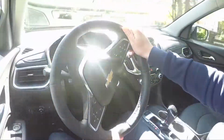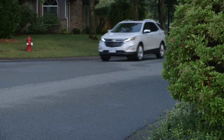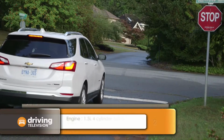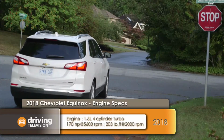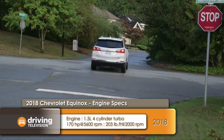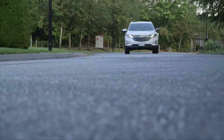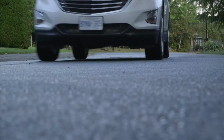Now, this new Chevy Equinox, unlike many of its competitors, is available with engine choices. This one has 3, and it's one of the only compact utilities available with a diesel engine. The base engine we first had a chance to try in the Malibu. It's a 1.5-liter turbo 4-cylinder with 170 horsepower and 203 pound-feet of torque. This is matched to a 6-speed automatic. If you get the GMC Terrain, it gets a 9-speed automatic, one of the reasons for the difference in price.